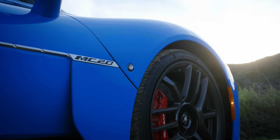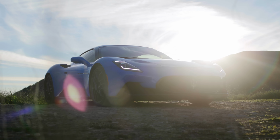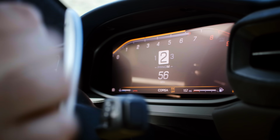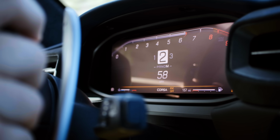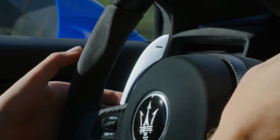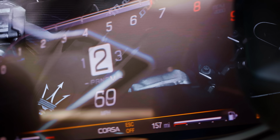I mean, talk about a promenade queen. In fact, rolling down the promenade is something that the MC20 does very well. The ride on the road is great, the seats are comfortable. Also on the list of good things, the 8-speed dual-clutch transmission is fantastic. Fast and aggressive when you want it to be, and smooth and refined when you just want to cruise. So, to recap, it might not sound very good, and it might not like its own power. But that engine is insane.